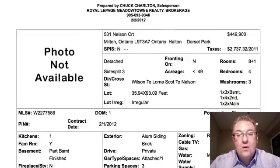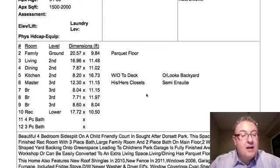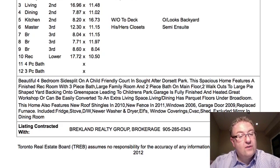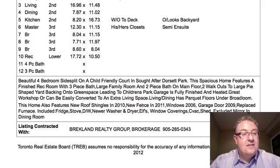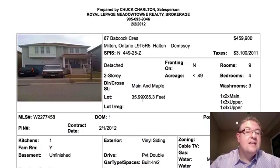So Nelson Court is at 449.9, and so it's a side split. It says 4 bedrooms. It's got a bathroom even in the basement there. And so it's a pie-shaped lot, it looks like, and we can see again new fencing, garage door, the furnace has been replaced, the roof shingles, all nice things to consider. So wait for the photos on this one. I do think that this one looks like a good listing. So Old Milton's really bringing the heat.